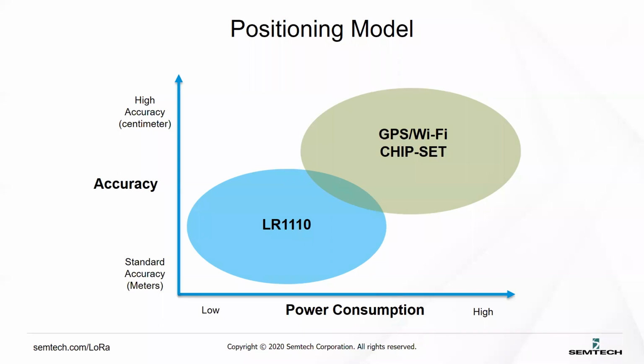However, we do recognize that there is a portion of the market that needs high precision accuracy, and power consumption is not really a significant issue. These applications can be connected permanently to the power. So in that case, when the customer is okay with the high power consumption, but they need the super high precision, using a high precision GPS might be required. But when we see the big picture of asset management solutions, we consider that more than 90% of asset management solutions are in the low power, battery operated, standard accuracy category, and LoRa Edge is the ideal solution.